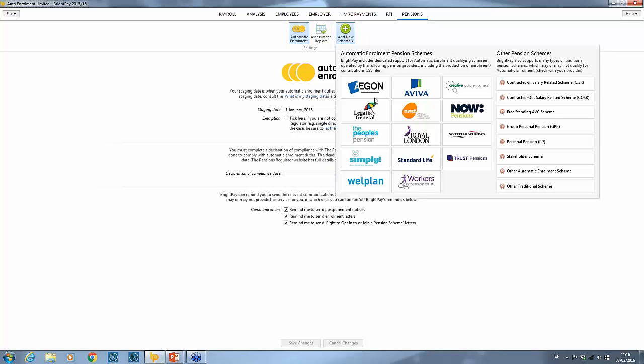All is not lost. If you're with a pension provider that isn't one of our dedicated ones listed, you can always use the other automatic enrolment scheme option to set up your pension scheme in this way. The only part of that is that, obviously, BrightPay won't be able to produce automatically the CSV files for you for upload into the pension portal.